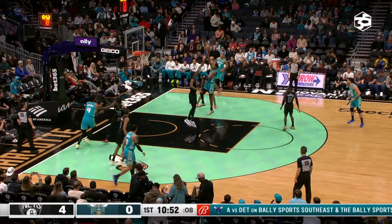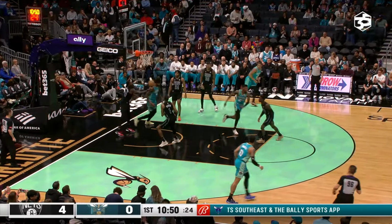A nice floater hit all parts of the rim before it fell through. Brandon Miller has to reset. Brandon gets a friendly hometown roll. Nice job by Miller right there, using that height, that length.